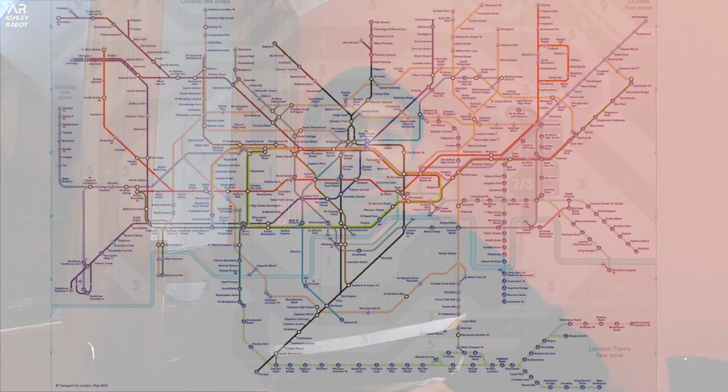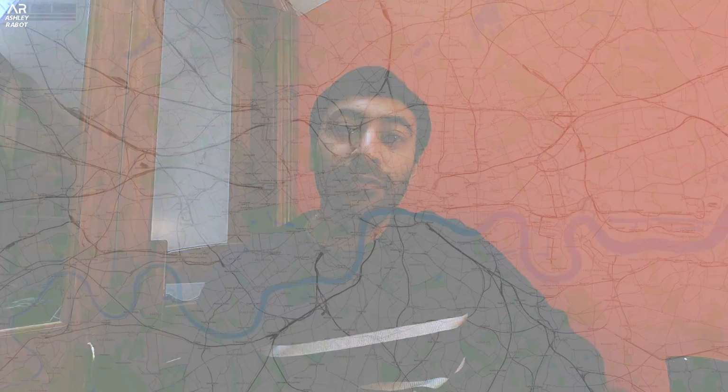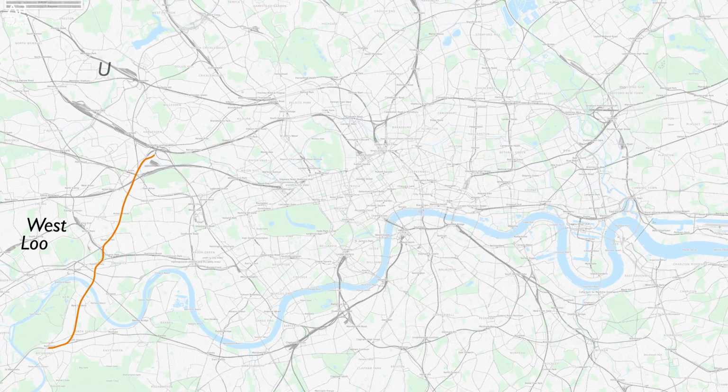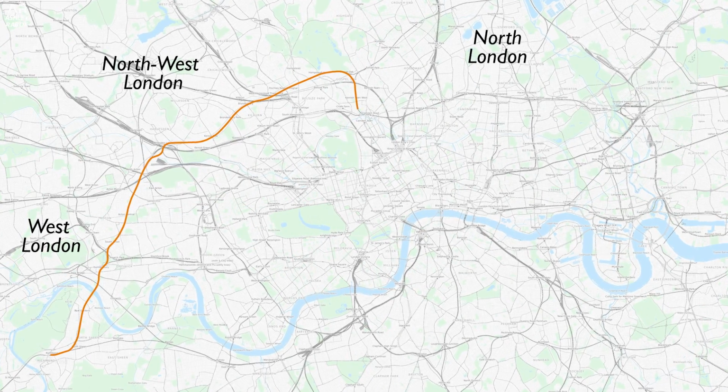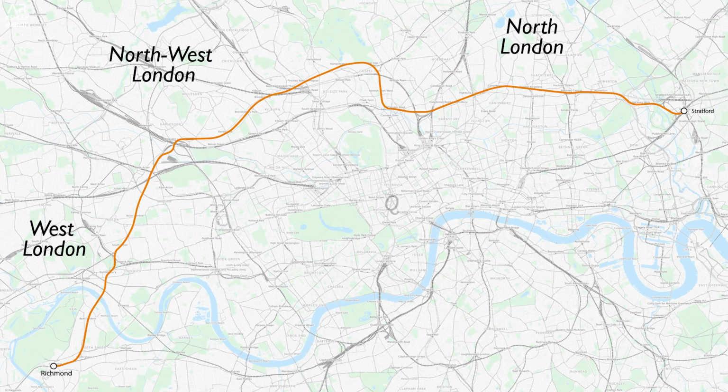Right, we'll get straight into this one as this is the last section of the inner orbital Overground loop as we know it today. So, where does it start? The North London line passes through the inner suburbs of West, North West and North London, between Richmond in the southwest and Stratford in the east, avoiding central London entirely.